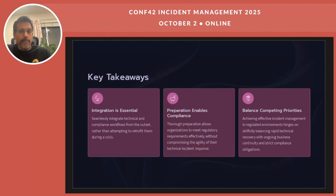To wrap up, let's look at the key takeaways from this presentation. The first important takeaway is that integration is essential. Seamlessly integrate technical and compliance workflows from the outset rather than attempting to retrofit them during a crisis. This can be ensured by using automated tools which can create audit logs and eliminating direct production system access.